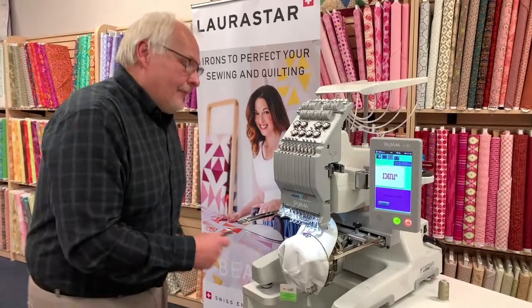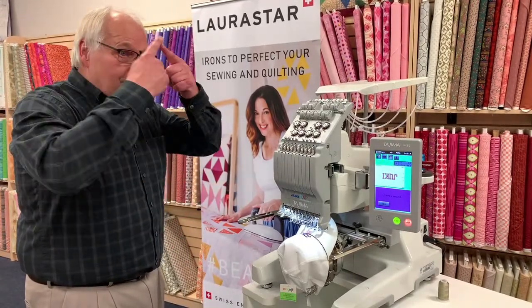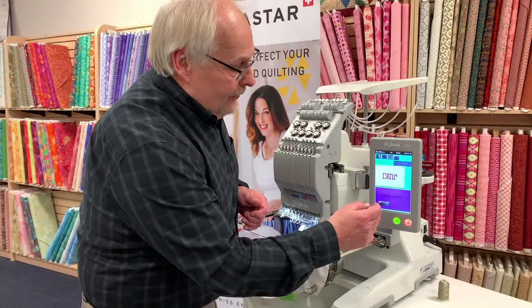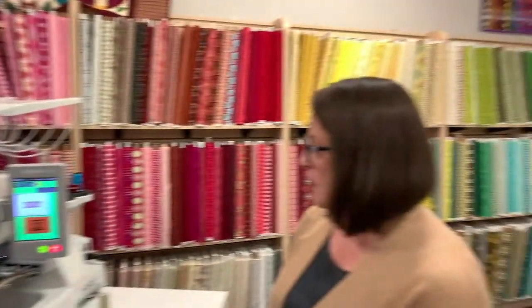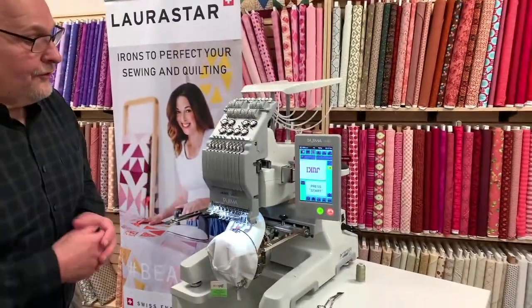How big of an area can we stitch on a hat? You can do 3 inches by 12, so you can come almost from side to side. That's something a lot of them cannot do. So you could do the I love quilting almost all the way across. Do that one more time for us. I love quilting. So it fit. We know it fits.